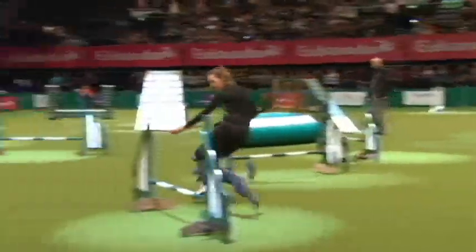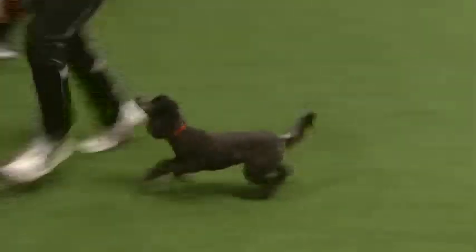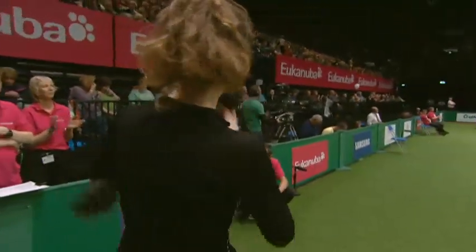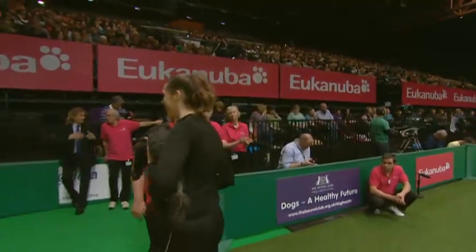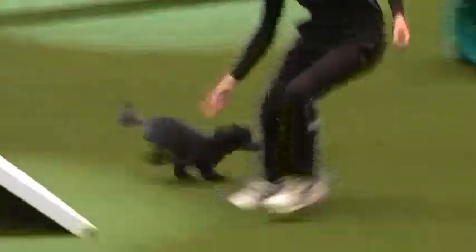Well, the clock's gone, so I'm not sure what the time is. It'll be a manual backup. And this will finish. We'll get the time in just a second. It was clear. You think she's going to be in with a real shout for taking the lead there. 37.29 was the time to beat. It isn't good enough. 38.79 is the time.